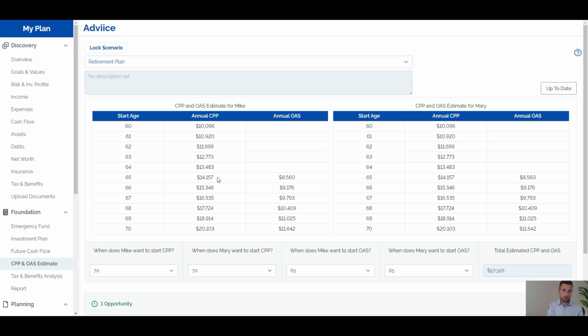And one of the benefits of the Adviice platform is that it's doing a dynamic CPP calculation for us. So it's including those 5 extra years of zero earnings in that $14,000. So they're not quite getting the same amount that you would expect, because those 5 zero earning years are kind of dragging on that CPP benefit a little bit. So one of the reasons why you don't want to use your Service Canada estimate, it's not quite accurate if you're retiring early. Now in this case, they're going to get about $20,000 a year if they delay until age 70, and that's what they're planning to do.